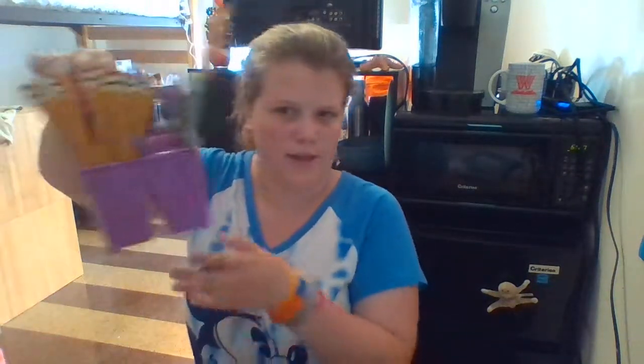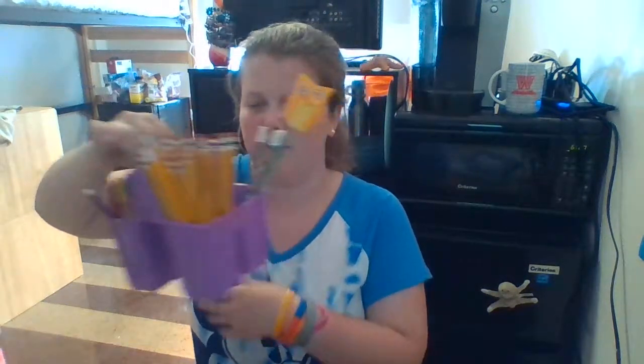I would get a little pencil holder thing, kind of like this, to hold all your little stuff in. There's pencil holder things at Target, and there's probably ones at Walmart too, so if you just go to your local Target or Walmart, you can just find one of those.